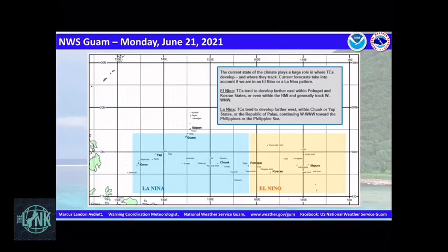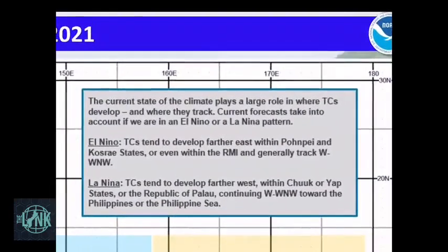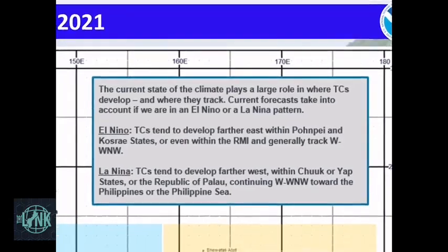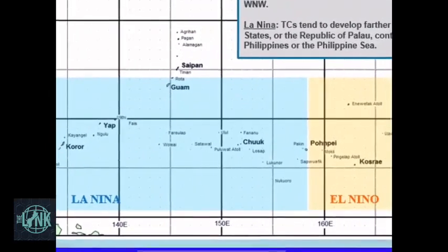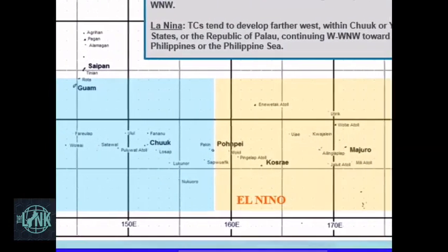This is where we link our TC forecast for the region. They're closely hinged to the state of the climate. And right now we're in an ENSO neutral pattern. So we're looking at near normal tropical cyclone activity for this year. Last year, we were in a strong La Nina that kept all the activity generating near and west of our area. And then the opposite of that would be the El Nino. Think back to 2015. We had tropical cyclones throughout the year coming through the islands. We had a lot of activity.